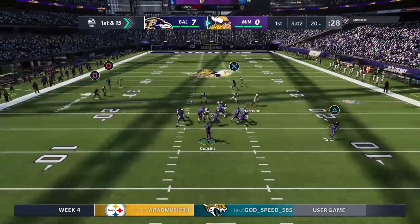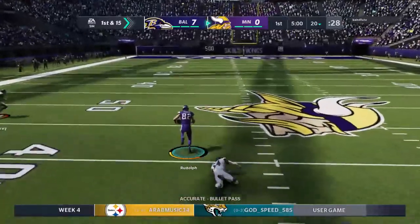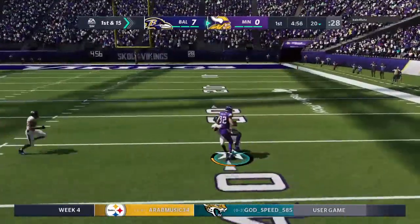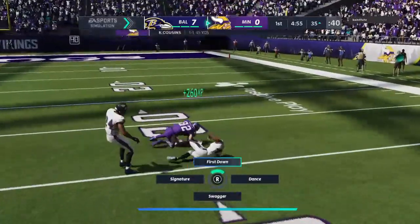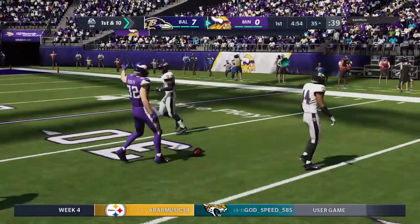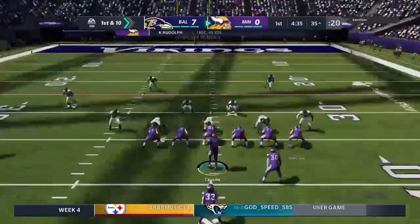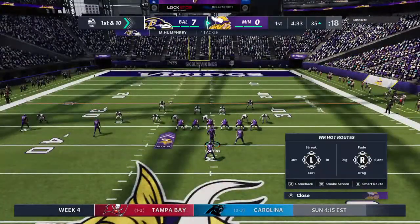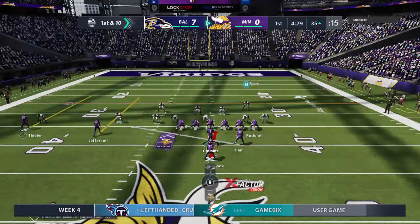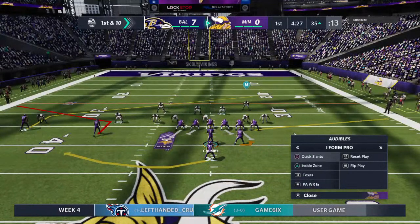From the shotgun, it's Cousins. And he's got the hook up here. It's Kyle Rudolph. And all the way down to the 35. A huge play there. Cousins to his tight end, Rudolph. 45 yards. So that changes things a bit. Here's a 1st and 10 all the way down at the 35.